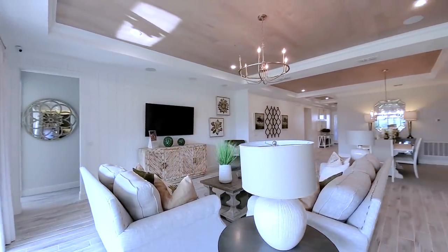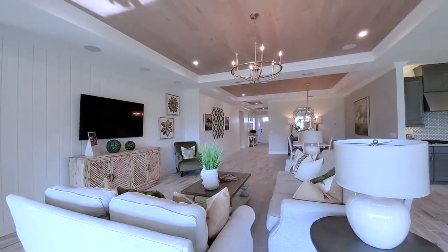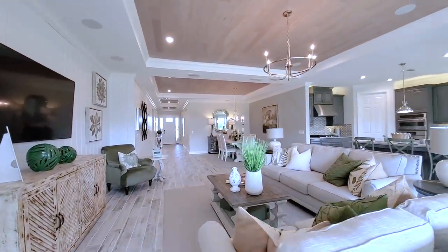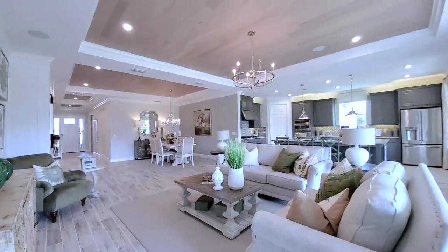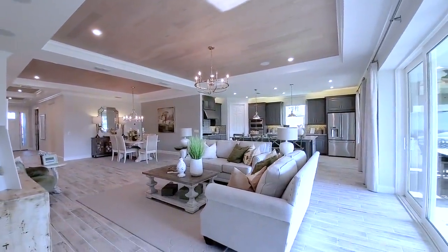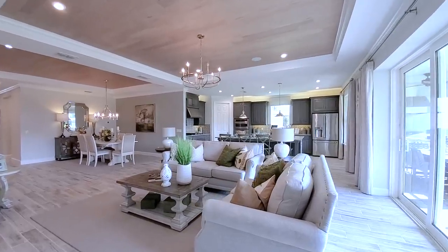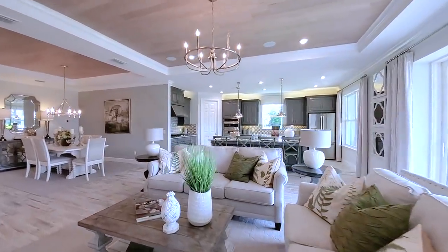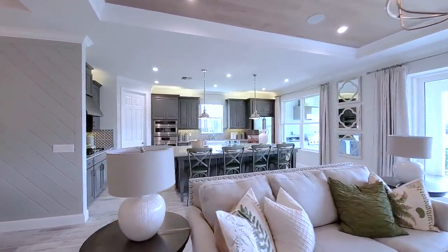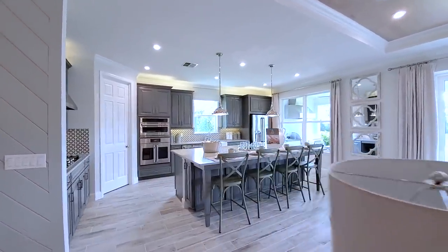Beautiful. So back here, all the way to that space, all the way to the front door, just a ton of elbow room. See, that's a large sofa with the love seat, big table here, and there's so much room here. Love the chandelier. I'm gonna have to get me some chandeliers.